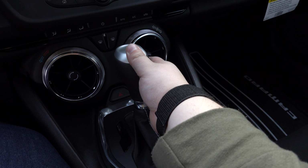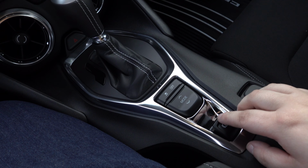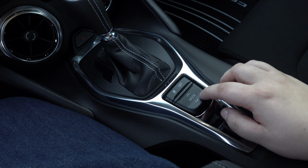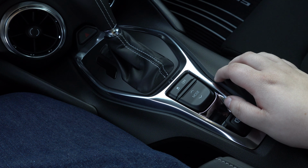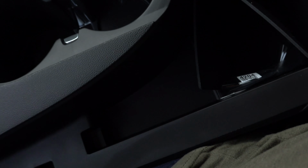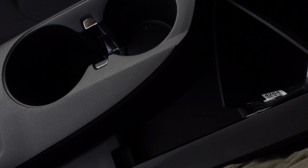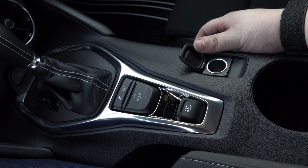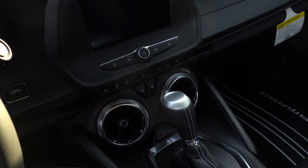Here we have the 10-speed automatic transmission gear selector, and there is an electronic parking brake. Your mode button goes through your track, touring, and sport modes, or it can toggle the traction control on or off. Unfortunately, the cubby hole in the console is very small, so you're not going to fit much in there. There is also a 12 volt outlet here in the middle. Everything is pretty much straightforward inside the Camaro.